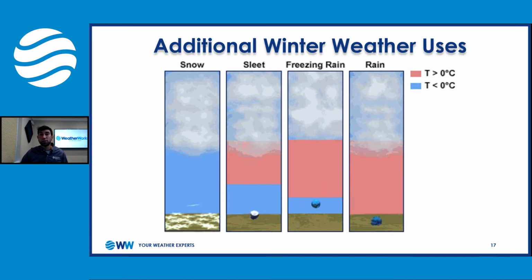Raindrops, actually most of the time they start as snowflakes or some kind of frozen precipitation, but there's a big warm layer as it falls from the cloud, and it just falls as plain rain with minimal to no impacts during the winter time. Sleet and freezing rain is where it gets a little trickier.